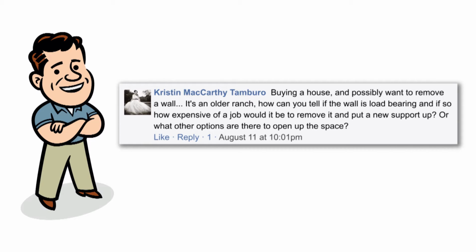Here's a question from Kristen McCarthy Tamburo. We are looking to possibly remove a wall in our new home. How can we tell if the wall is load-bearing or not? Kristen, you wouldn't be alone with that thought. It seems like a big trend these days is to have larger open spaces, particularly with kitchens. Most of the kitchen remodels we do really involve taking the partition wall out between a small kitchen and a small dining room, and we want to open up that space. And we have to be concerned about whether it is load-bearing.